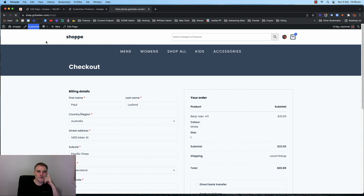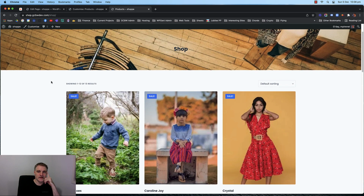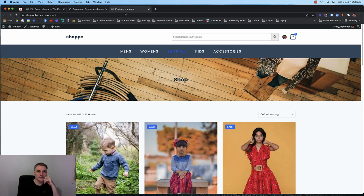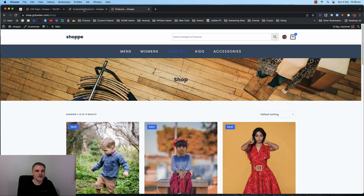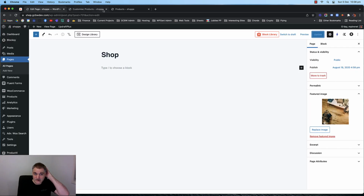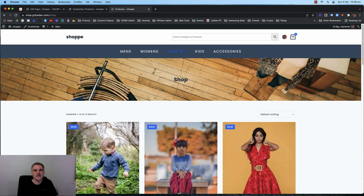Now we'll go to shop. Ta-da! Now you've got this beautiful header, which is really nice. It fades in when the page loads. It's really, really good. Now the other thing is some shop pages have a sidebar, so you can go through the page and filter stuff out.